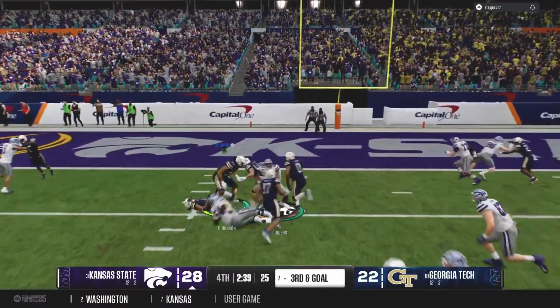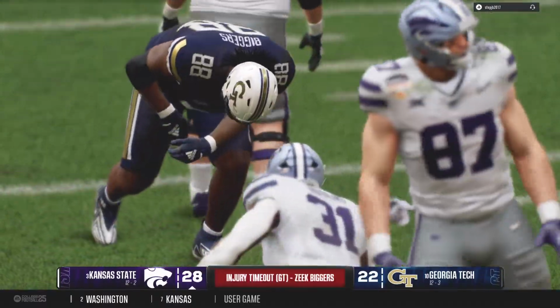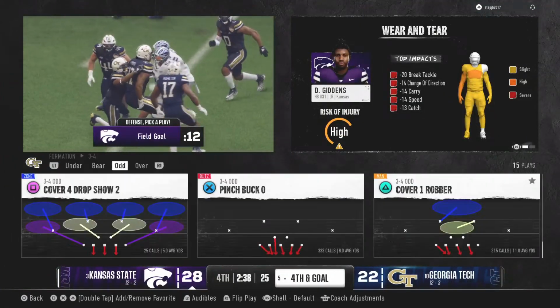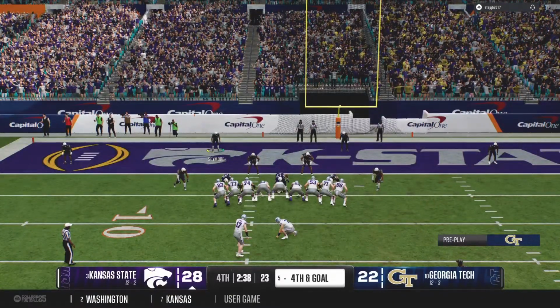They'll work the clock here with the running game. A juke to man, but not much room to maneuver. Stopped after a small gain. Tell you what, for a tired defense that's been out on that field for a long time on this drive, what a stop there on third and goal. It brings us to fourth and goal.